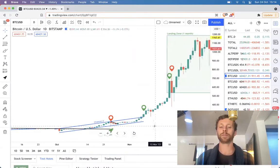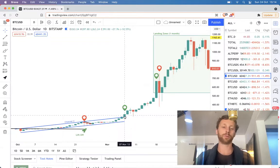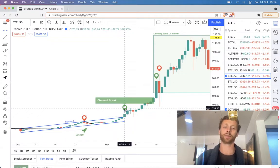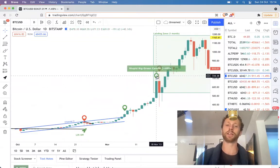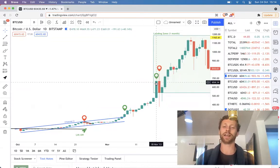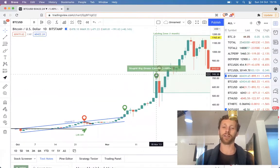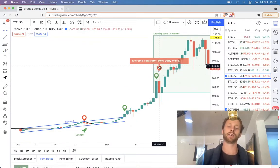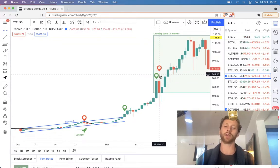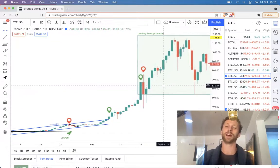That is liftoff. We then have a break of the channel. You can see the price going above the channel for the first time and breaking it cleanly, break of the channel. We then have what the Conquer the Markets community are terming the stupid big green candle. So this was plus 40% in a day. Of course, people are freaking out right now if the price goes up 5%. So you can imagine what would happen when the price goes up 40%. And the next day was extreme volatility. So the price went up and down 50% in a day. Again, imagine what emotions will be like around that time.